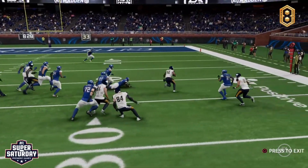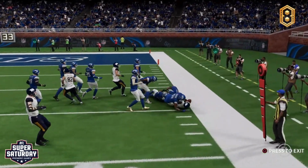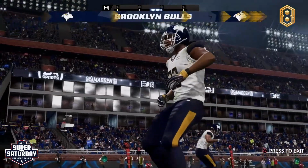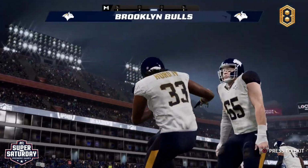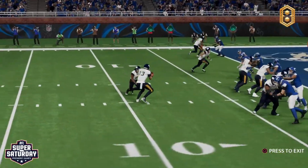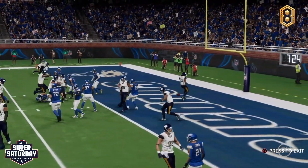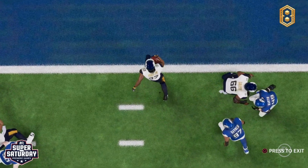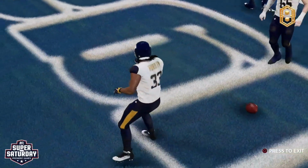Oh, what a nasty juke move right there. He was just collecting ankles. 9-yard gain. Second and one. Handoff. Easy walk-in touchdown. And the Bulls may have just sealed things right there, just what they needed. But the offense for the Chicago Cougars could not make anything happen of it. Lost field position, gave great field position to the Bulls, and they capitalized on a 47-yard drive.